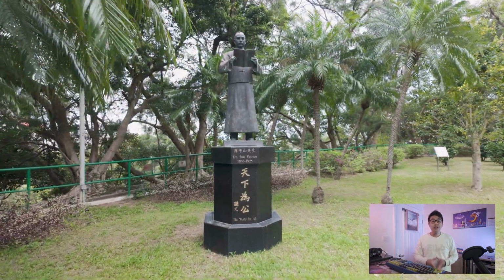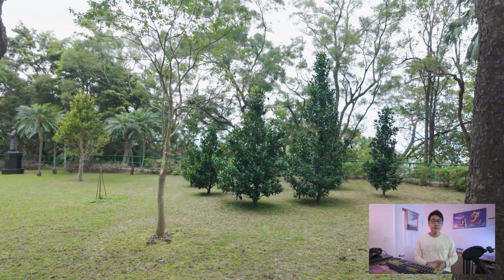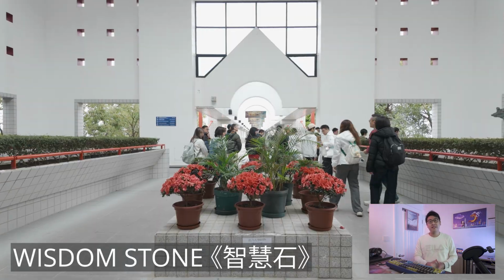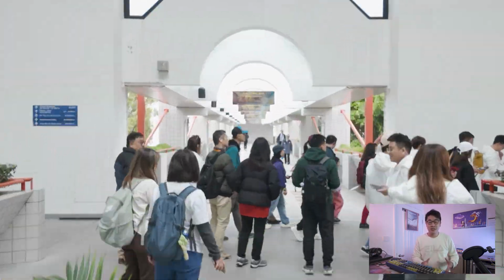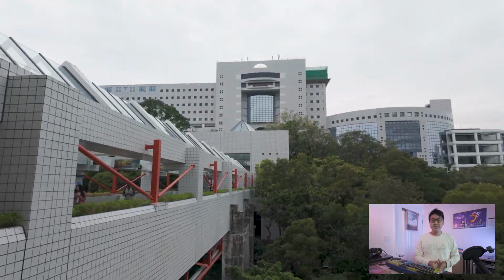Near this water fountain, there's also a statue of Dr. Sun Yat-sen, plus a few more fukuji trees planted by Chinese Olympic delegates. We then reached the Wisdom Stone, where rumor has it that jumping across it lands you a dean's list, but if you fail to do so, it might get you kicked out of the university. Well, I don't recall if I tried that when I was still a student, but I did get a dean's list in one of my semesters.